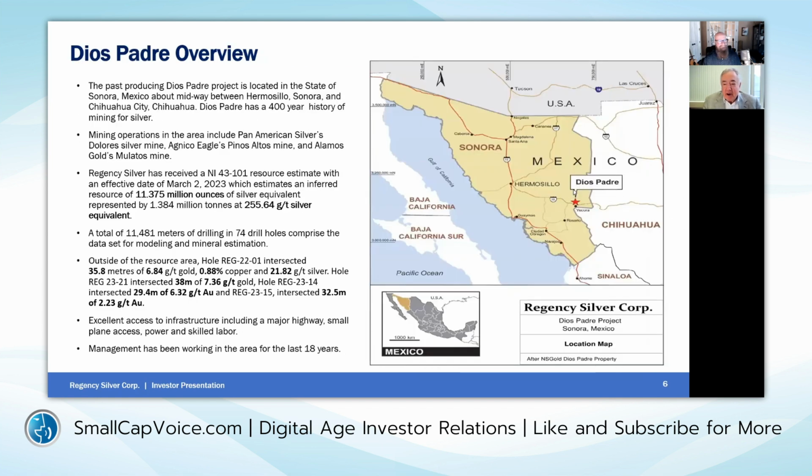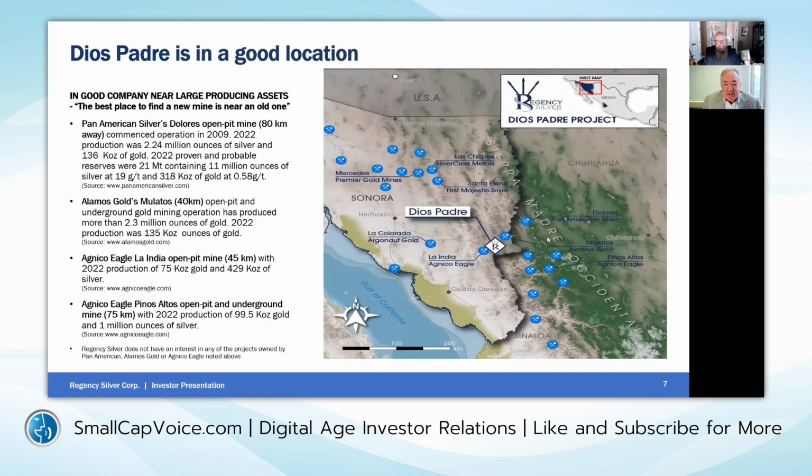So here's where Dios Padre is. It's close to Hermosillo. One really good thing about Mexico is the infrastructure is excellent. There's road access on a paved road. It's actually a highway to within 20 kilometers of the site. We have an excellent workforce, skilled labor. We have power. Elon Musk has provided us with internet. We have that Starlink internet, which is fantastic. It works everywhere, even remote areas.